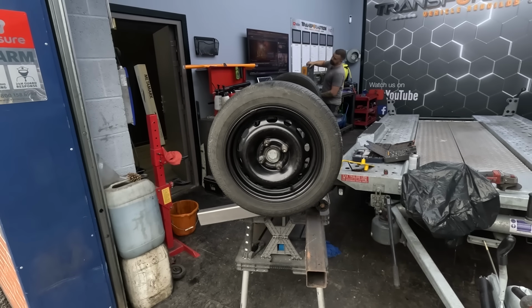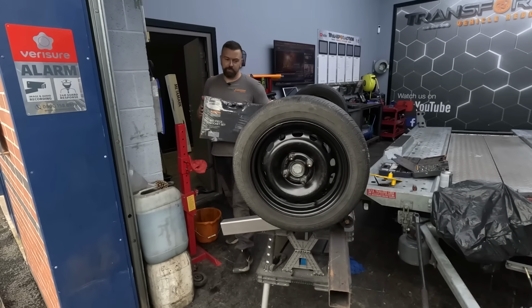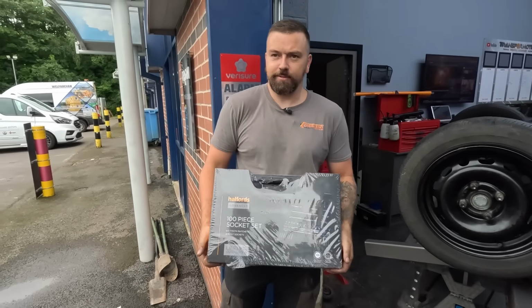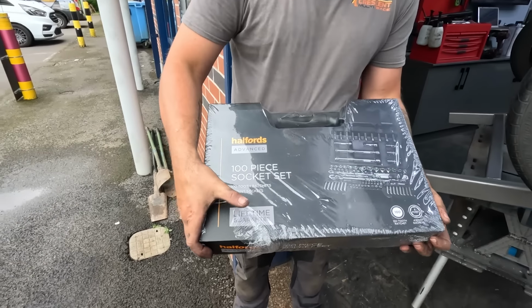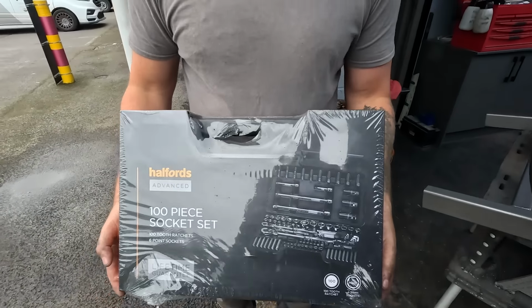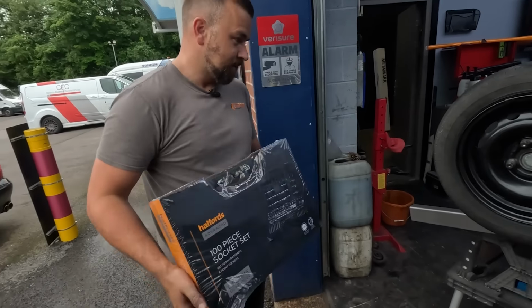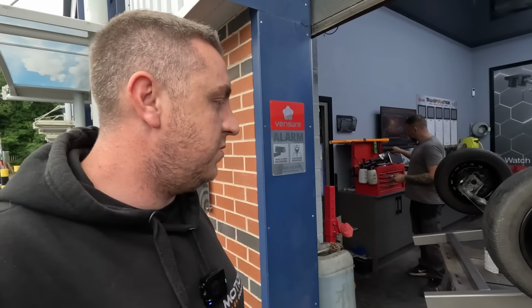We'll work out the time, but we'll give you like 5 PM, dead, as a deadline. And this is your prize, whoever's the quickest. Whoever's got the fastest time, 100-piece socket set. Halfords Advanced, so it's got a lifetime warranty. Break any of them, you send it back to Halfords to get a new one. But yeah, simple as that. Just a little bit of something fun for us to do with you and just interact a little bit. That's literally the sole purpose of it.